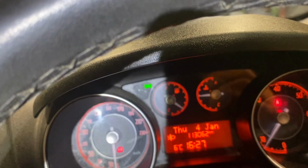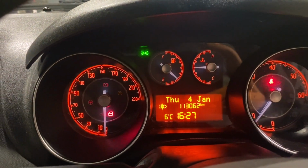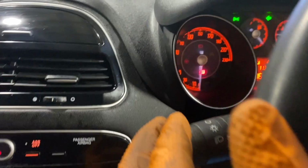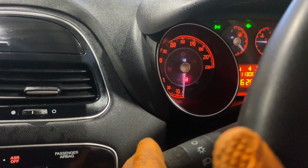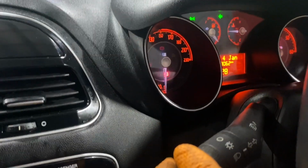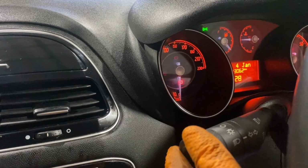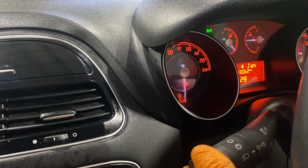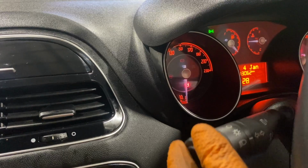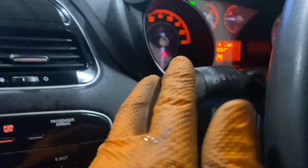Okay lads, this Punto, sorry, just turn off my headlight. The indicators, if I mess around with the switch, I said switch, but if I just flick around with it, see if the indicator comes on? Nothing. But if I just barely mess around with it, it does kind of work. So with that now, I am blaming the actual stalk for the indicators not working.